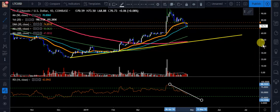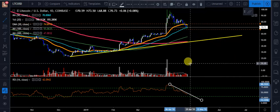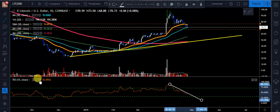And guys, this is a correction. This is not a change in trend yet. A change in trend would be once we break down through this yellow trend line there. If we were to do that, that's when you'd start going, okay, the trend could really be changing here. But we are still in an intermediate term bullish uptrend. We still are right now.